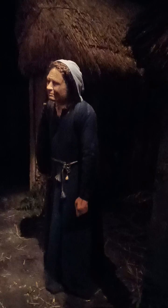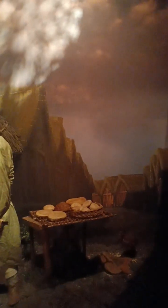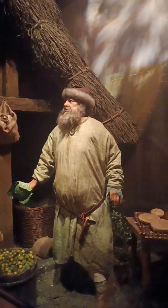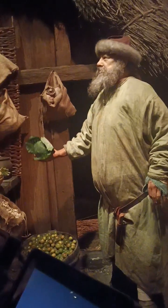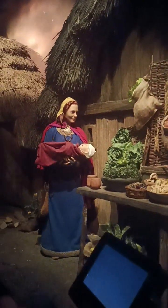This woman looks like she's struggling to cross the road. We only found 2 complete skeletons in the excavations here. This one is based on one of them. You can see that she's walking with a crutch due to her hip problems and arthritis. You can find out more about her in the galleries to come.